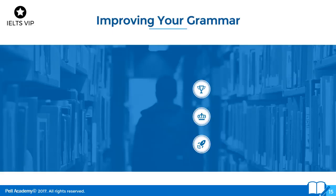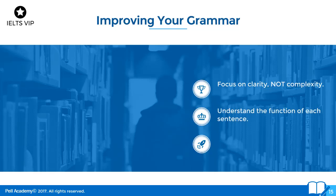So now that we know that you can use a system that will allow you to focus just on accuracy, how can you actually improve your grammar and how can you get those error-free sentences? First, focus on clarity, not complexity. Second, understand the function of each sentence, understand what it's doing, and turn your weak areas into strengths. And that last point is what you should be doing for all areas of your IELTS preparation.